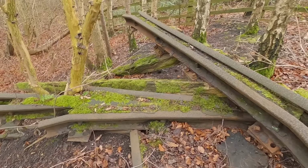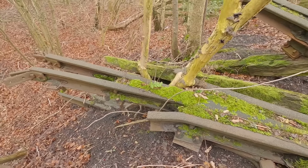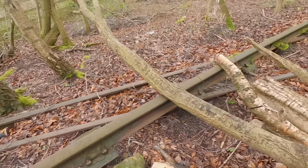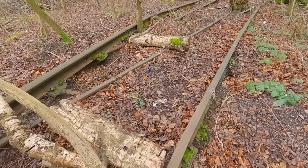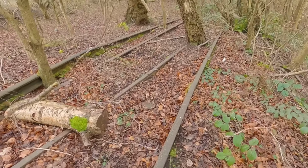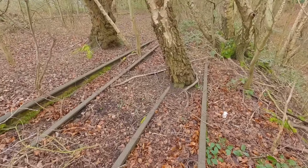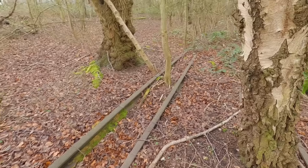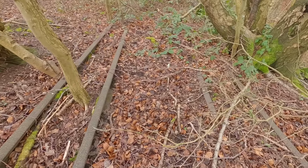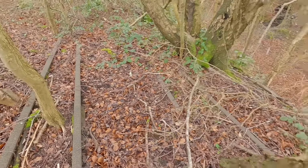So there's check rails in there. That's a point section, look. All manner of discarded railway pieces. Almost went back down the embankment there. It looks like this may have been a few tracks wide. It's quite level. And that's the remains of some sort of point work as well, isn't it?